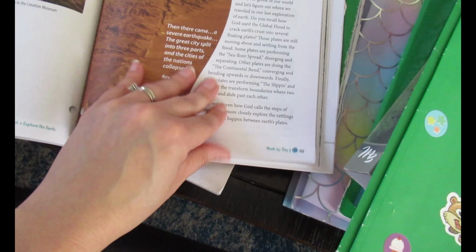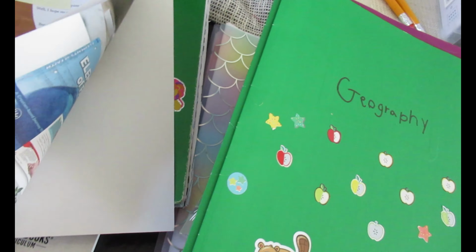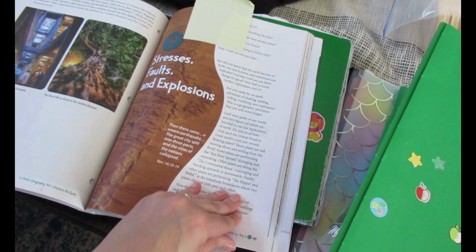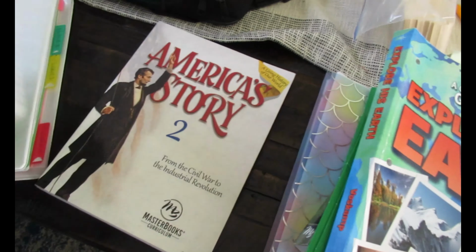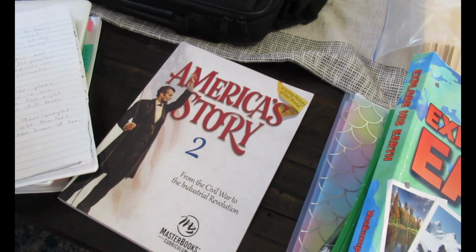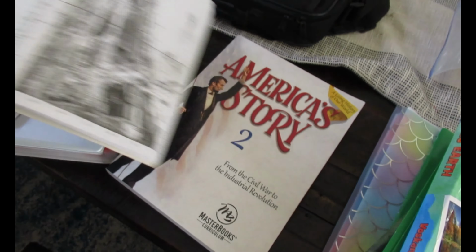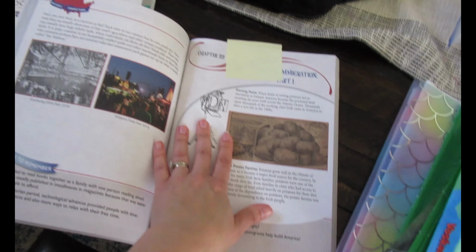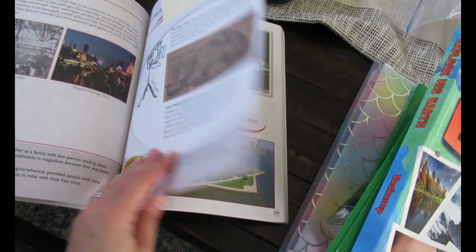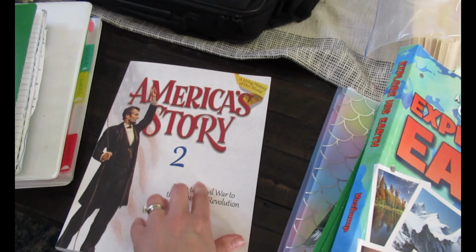So we're almost there. What are we on? Week 25, and I think there's 36 weeks in here. So we're almost there, pushing through this, and history as well. She is just keeping a history notebook. So we are in America's Story 2, and we are on chapter 22. We've enjoyed this. It's been fun, lots of new information that we've enjoyed.